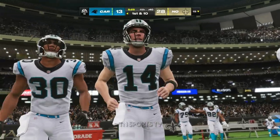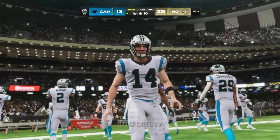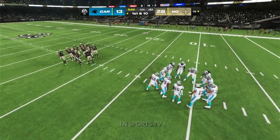Here are the Panthers now as their offense comes back out onto the field. Their defense was able to force the punt. That's the good news. But this is still a 2-score game, and they need points on this drive and in a relatively quick manner.